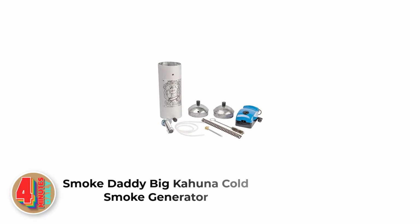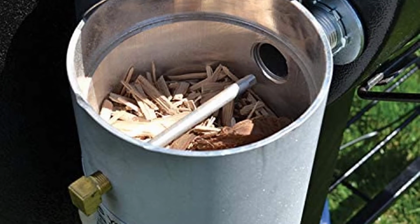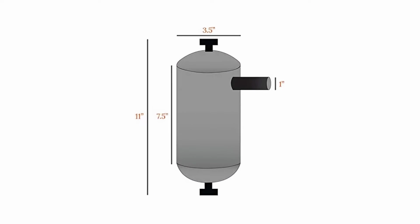Number 3. Smoke Daddy Big Kahuna Cold Smoke Generator. The Big Kahuna is a passive cold smoke generator, and the best add-on for outdoor cooking. The construction consists of a small firebox with an air hose. Once you load the hopper with fuel, it generates a lot of smoke. Just make some adjustments, and enjoy hot or cold smoke whatever you like.